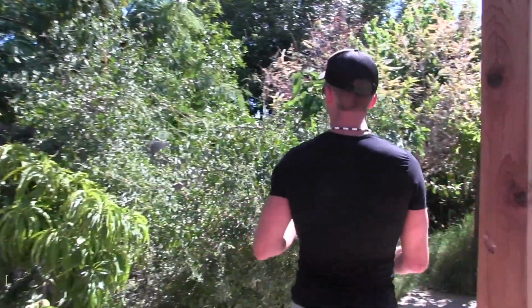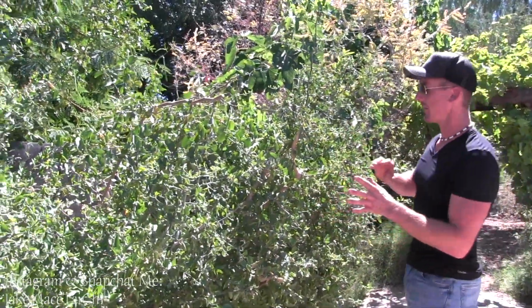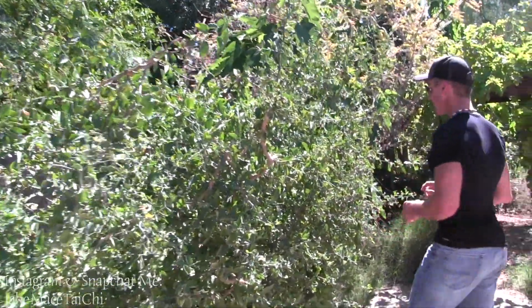This bush is called a netleaf hackberry. It's a native. I always try to include as many native bushes and trees as I possibly can because the natives don't need extra water. They can be edible. They attract all the beneficial insects of the area. And when we plant native trees, bushes, and vines, whatever we have that's native, it helps the ecosystem of our city. So there's a netleaf hackberry which puts off little edible fruits.